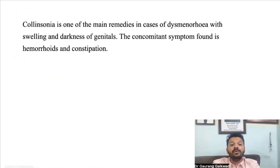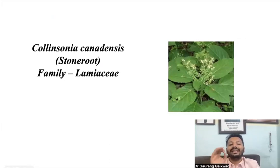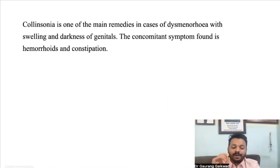Another beautiful remedy, Collinsonia canadensis, one of the lesser known remedies for dysmenorrhea. Belongs to the Labiatae family. Dysmenorrhea along with constipation. So during dysmenorrhea, the stools become very hard and the women gradually are developing piles or hemorrhoids. You can close your eyes and start Collinsonia canadensis. If you see these three things together, dysmenorrhea, hemorrhoids, and constipation, don't even worry about it. Collinsonia canadensis is the remedy.